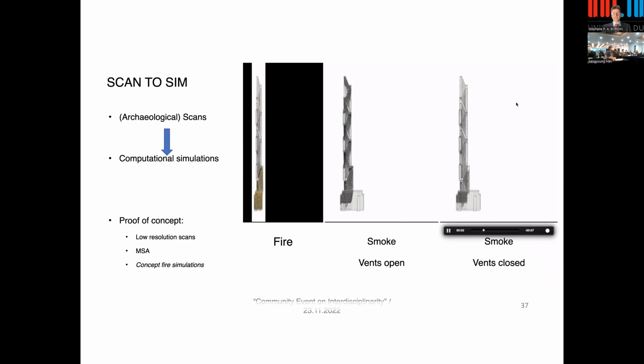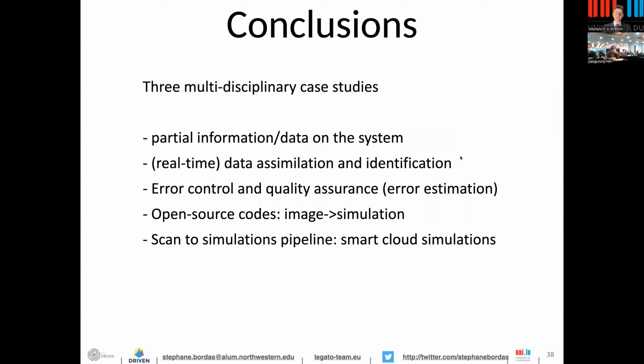However, if we close the vents, and this was just a proof of concept, you can see that the smoke is being contained at the bottom of the staircase, which is exactly what you would like. So as a conclusion, we were able to really solve that issue, and this is only a proof of concept with low resolution scans, but I think that shows that we can do fire simulations as well with the techniques that we developed.